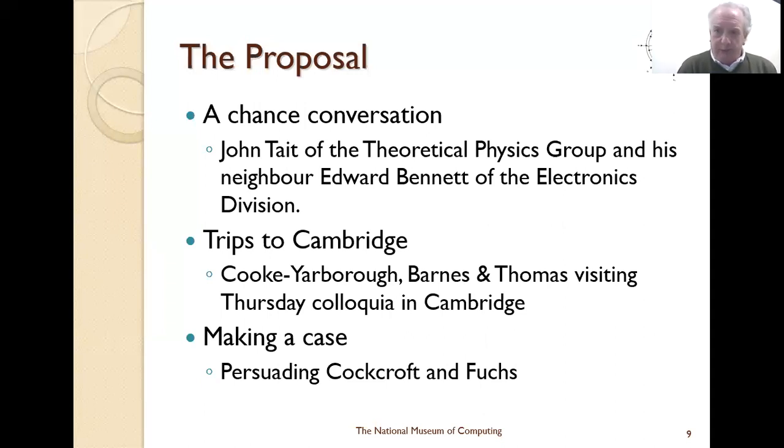So the first job they had to do was to make a case to the head of the Atomic Energy Research Establishment, John Cockcroft, and his head of theoretical physics, Klaus Fuchs. We'll come back to Mr. Fuchs shortly.